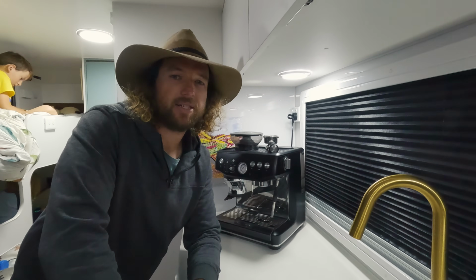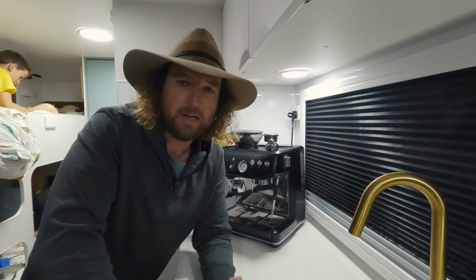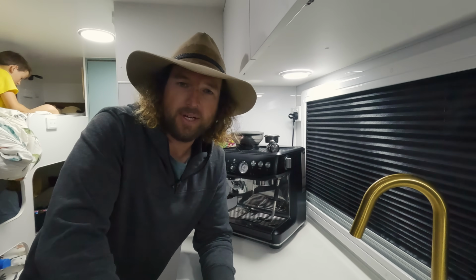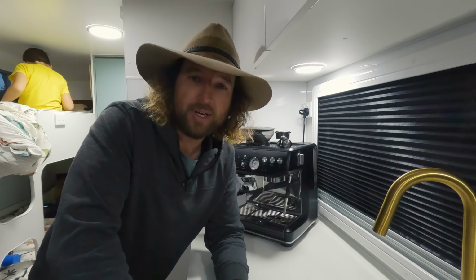But if you think 8 litres of milk spread over 32 days is 250 mils a day. That's enough for us to have a morning coffee each. We can get by with 250 mils when we're rationing it hard. So how do we make 8 litres of milk last for over 30 days?